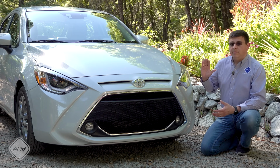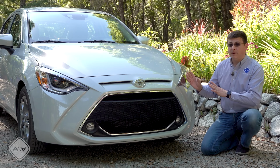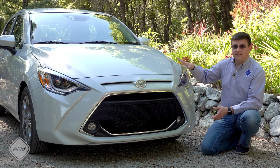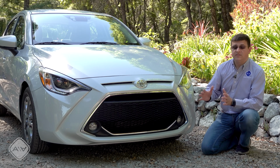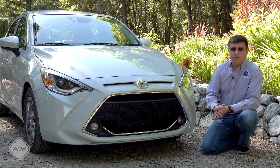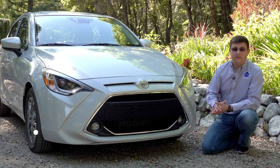For 2020, both the sedan and hatchback version of the Yaris in North America are made by Mazda in a Mazda factory, and they were designed by Mazda originally. The interior is definitely Mazda, the engine is a Mazda engine, the transmission is a Mazda transmission, etc. Mazda used to sell their subcompact vehicle in North America, but sales were really quite low, and they decided they just couldn't make a go of it anymore. So the Mazda 2 was canceled in the United States back in about 2013.